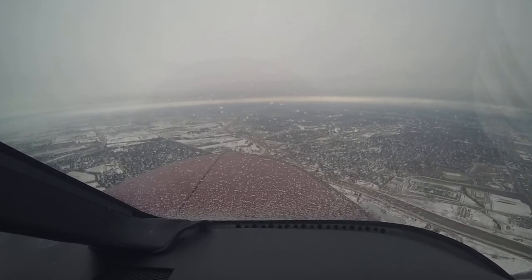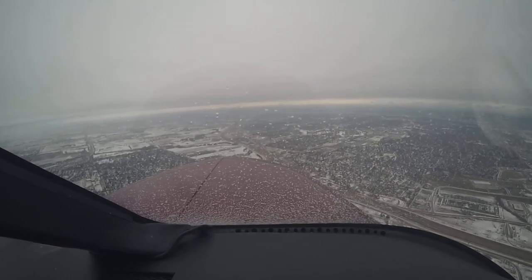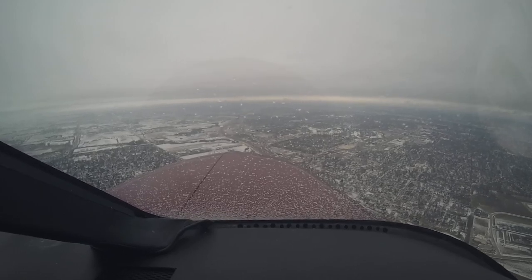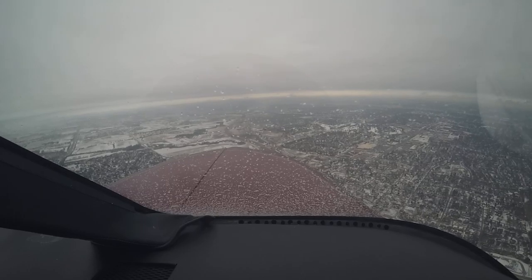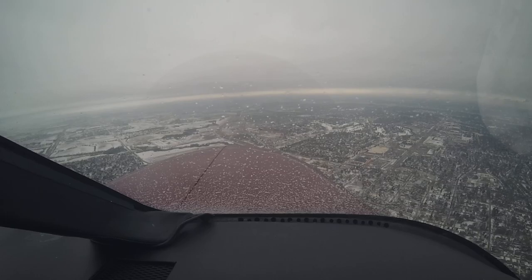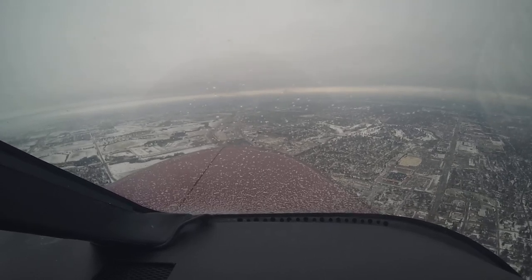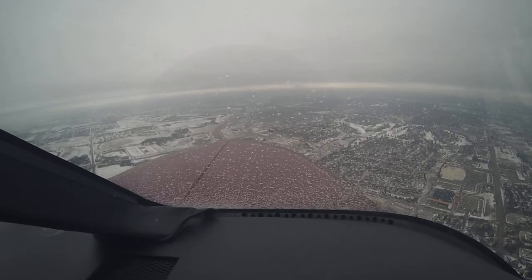2900 overcast, temperature 3 Celsius, dew point -1. Altimeter 3037. Omaha, Millard Municipal Airport. Automated weather observation 2014 Zulu weather wind 260 at 6 visibility 10 ceiling 2900 overcast temperature 3.